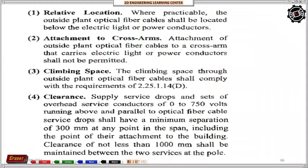Okay, so relative location, where practicable, the outside plant optical fiber cable shall be located below the electric light or power conductor. So dapat yung ating mga optical fiber cables, yung sa mga internet, dapat if talagang pwede siya, dapat below siya ng mga electric light or power conductors.